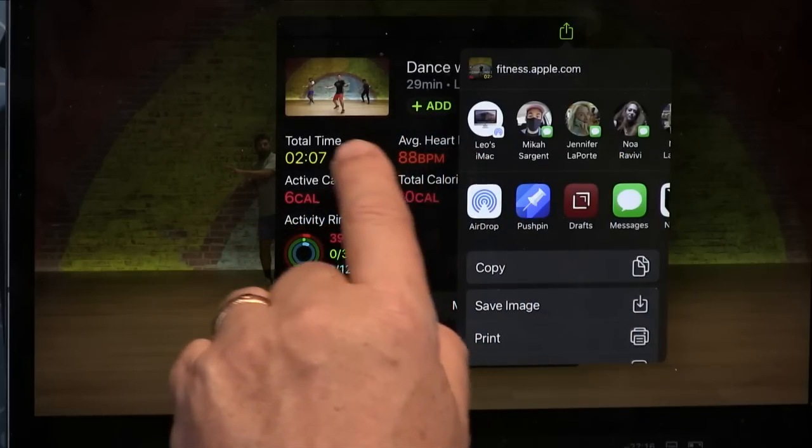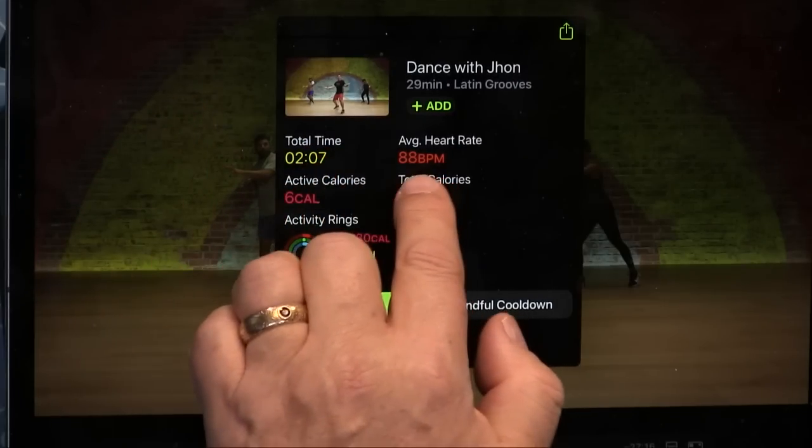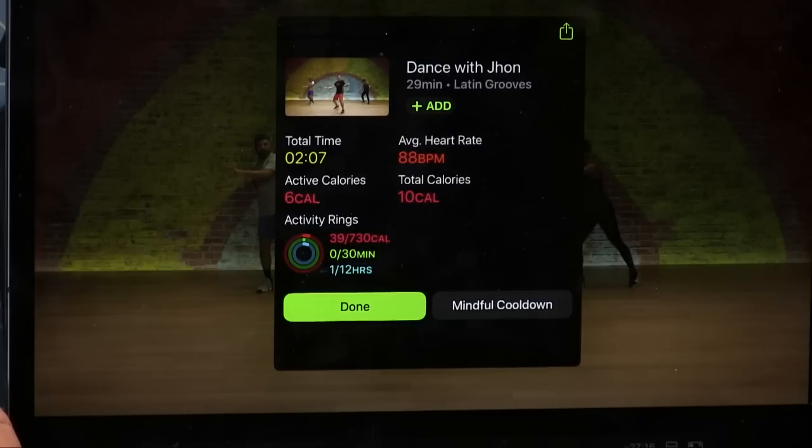I should send that to my trainer. Ha ha! I'm doing it! Average heart rate, total time, 2 minutes, 6 calories, total calories, 10. So this is good. It shows how your rings are doing.